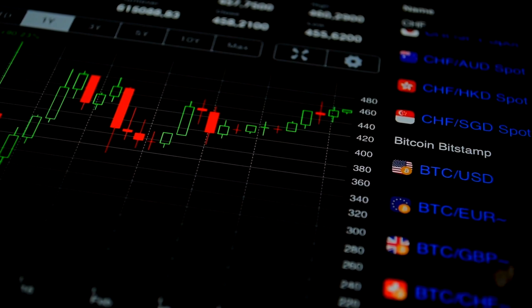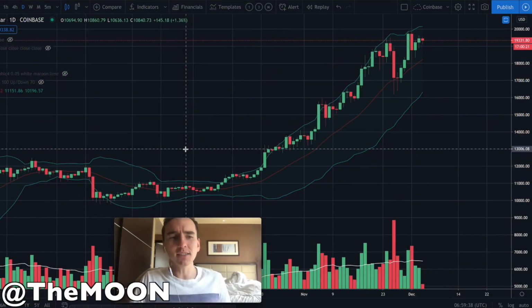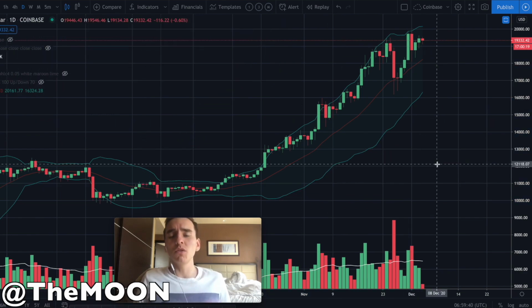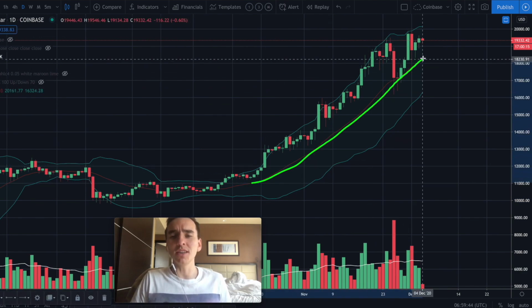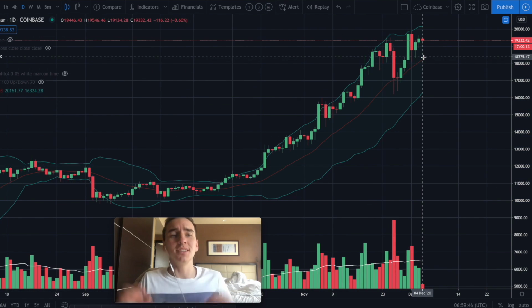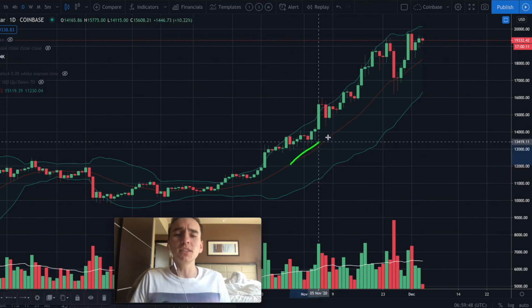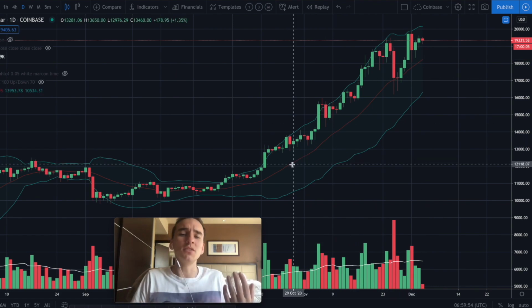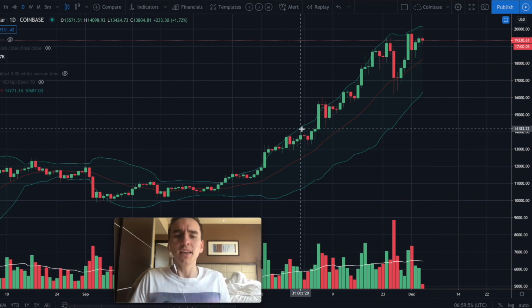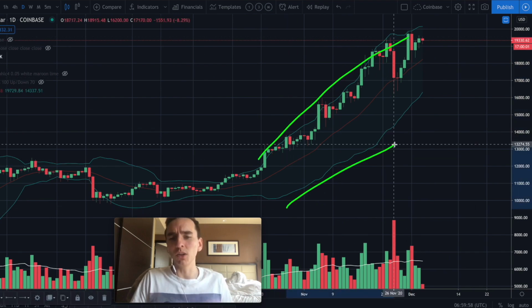Look at this. This is the Bitcoin Bollinger Bands. And if you're not familiar with the Bollinger Bands, essentially we just have one line here in the middle, which is the 20 moving average. And we're on the daily time frame. So this is the 20 daily moving average. And we know that the 20 daily is a very, very important level. And essentially it is the middle of the Bollinger Bands. And then we have an upper band and we have a lower band here.